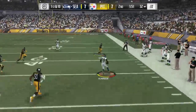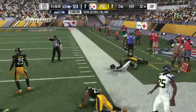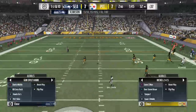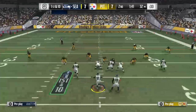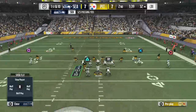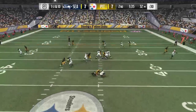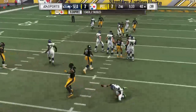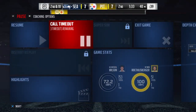He's got his man on the crossing route. And he takes this one down all the way near the 30. A pickup there of 36. And it's good enough for a Seattle first. And they're going to hurry back to the line now. They'll throw on 1st down with Wilson. And no escaping this. He'll go down. They got him for a sack.